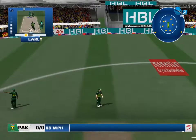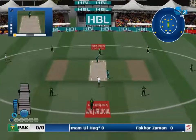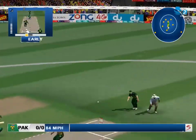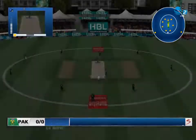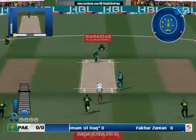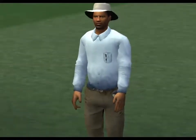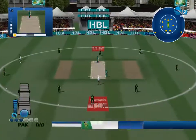Pitch straight to a fielder. Oh, big shout for that one. No response from the umpire. Oh, I think that's just missing off stump. Close.